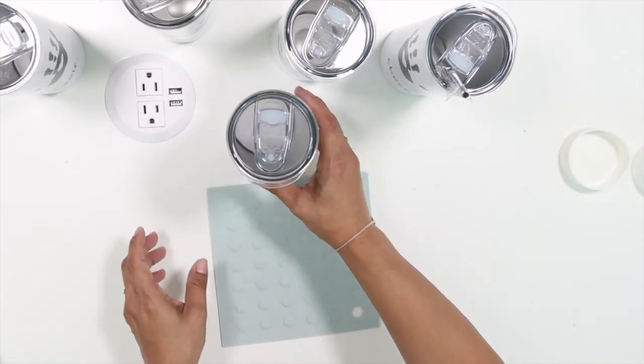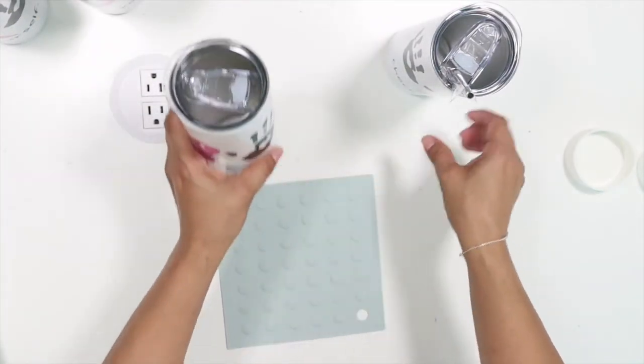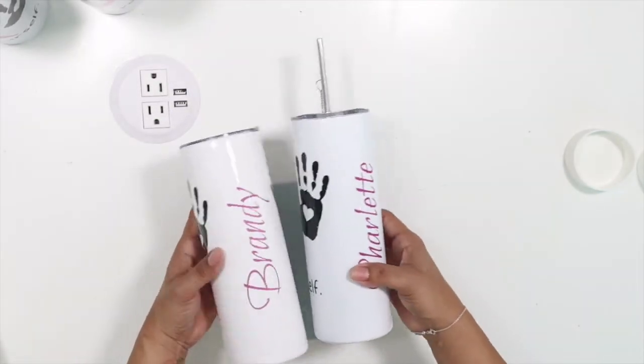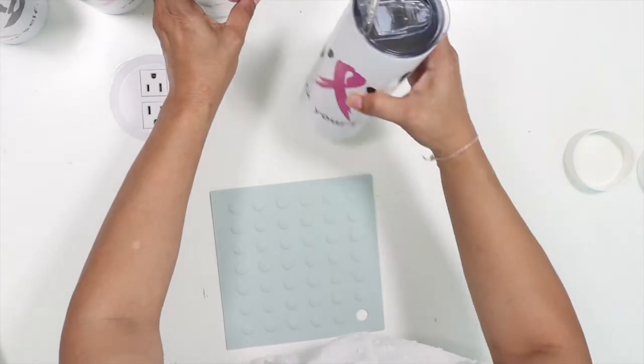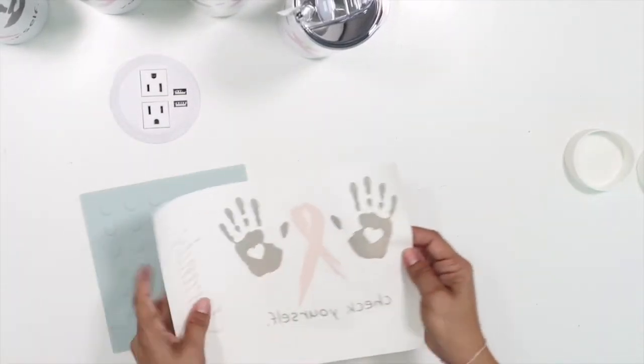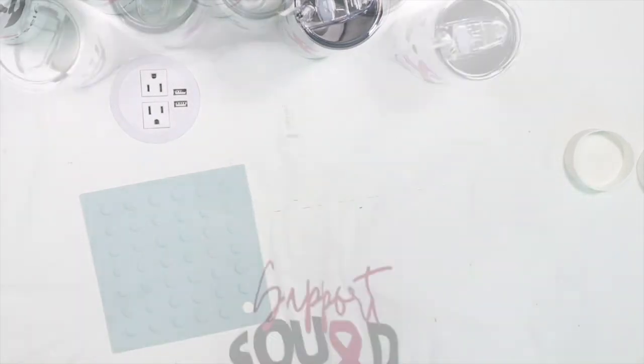I still have a few more that I've done, they're over there. But I just wanted to show you guys how I seal these and get them ready to sublimate in the oven. So here's my paper. Obviously it did really good on sublimating completely.